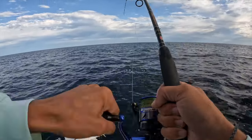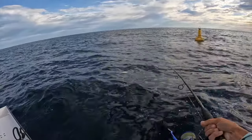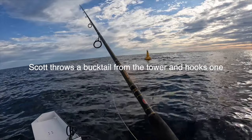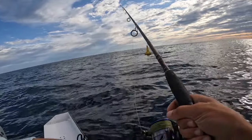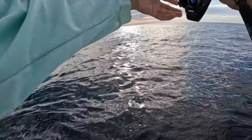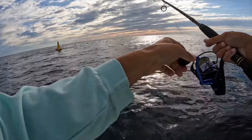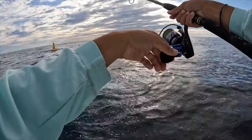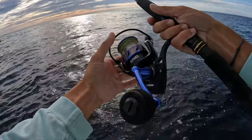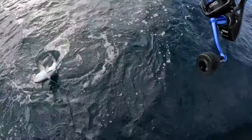Uh-oh. I mean, got him on. Need help? Game on. Nice. Yep. We only have one bucktail because mine is at home. Uh-oh. Something's messing with mine.